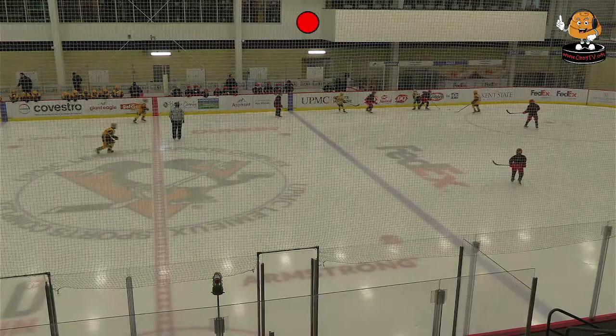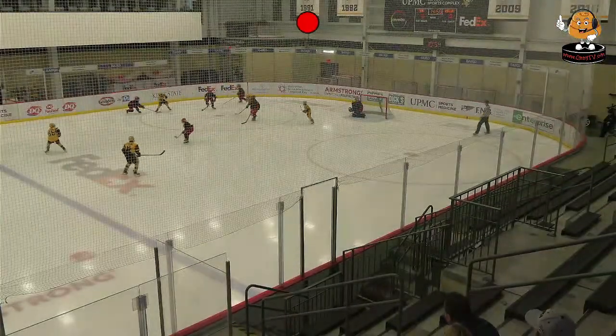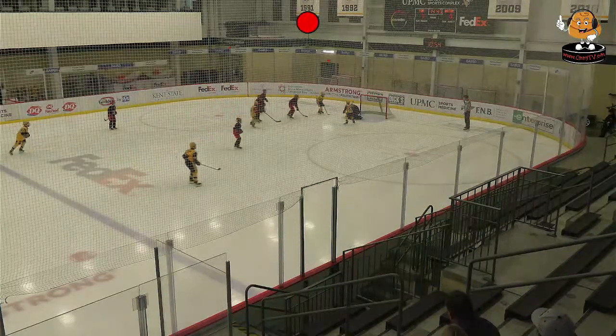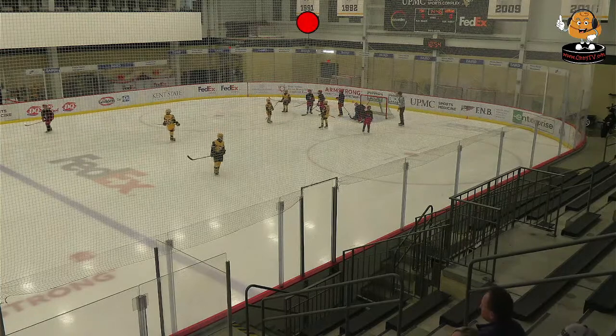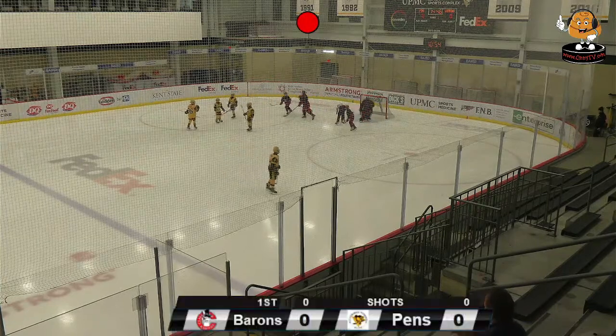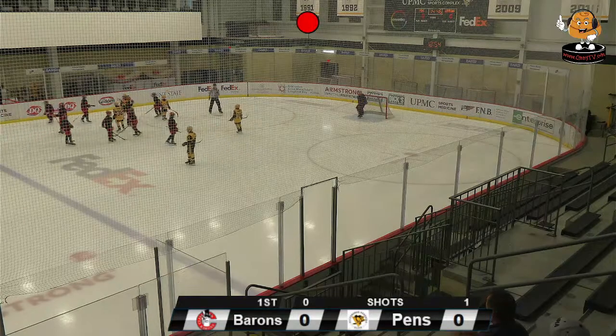Forecheck nicely by Lohr. He dumps it down to Baru. Baru pulls up, looks, circles high, throws in front to Siegel. Backhand shot, save, and made. Beautiful look. Siegel looked really surprised to be so open in front. Wasn't quite sure what to do with it.